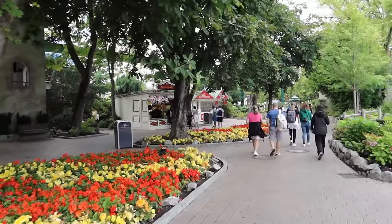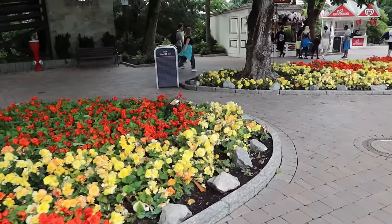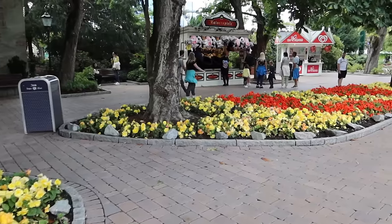You've got loads of lovely areas just to relax. You've got lots of entertainment here at the park. And just enjoy the landscaping. I mean, look at all these lovely floral displays. Each season's very different here.